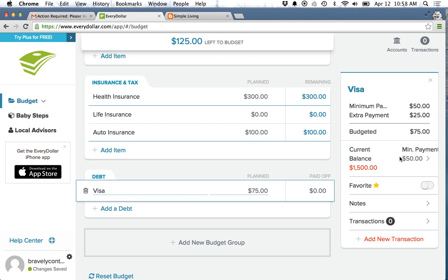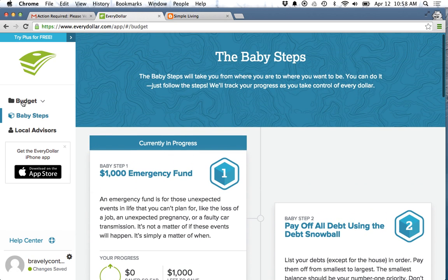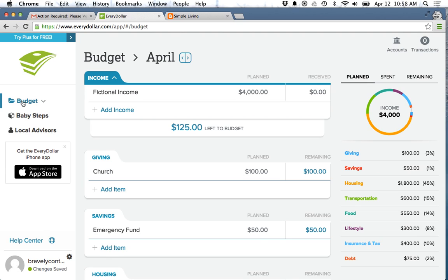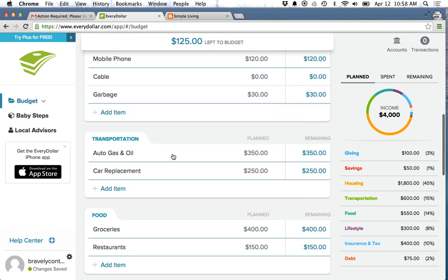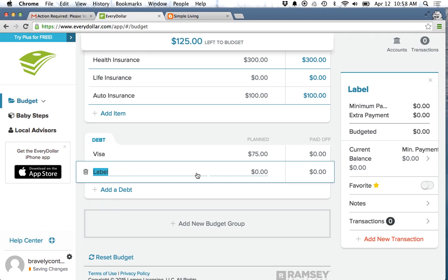This is useful for determining your snowball, which is a part of the baby steps, where step 2 is pay off all debt using debt snowball. For those of you not familiar, debt snowball is where you pay off the smallest amount of debt, not to be confused with the interest rate, but the smallest amount of debt first, and then you contribute the amount you would normally pay to that smallest amount of debt to the next smaller amount of debt. So let's go ahead and say that I have multiple debts for fun, which I do, but they don't look like this.